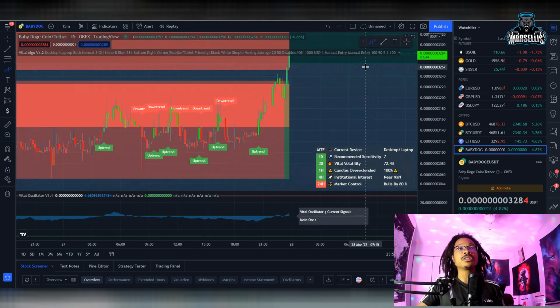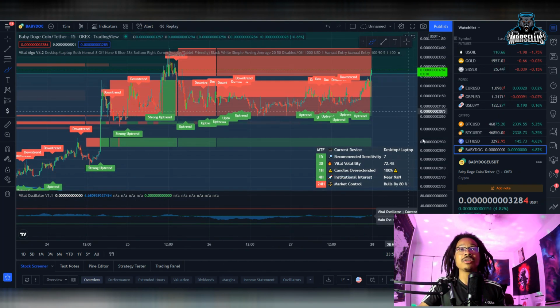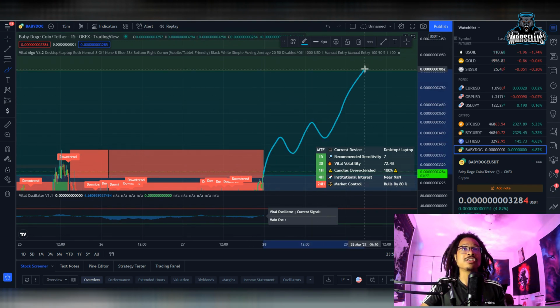Now, I want to mention a few other things here with Baby Doge. If we were to pass this 3.4 area, where are we going to pretty much go next? If we start to pump past this with little to no resistance, we'll pretty much get up to the 38.50 area. So what you'll see is probably Baby Doge do some movements like this all the way up to here.